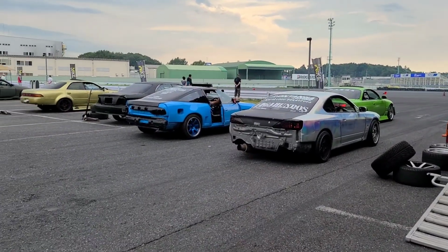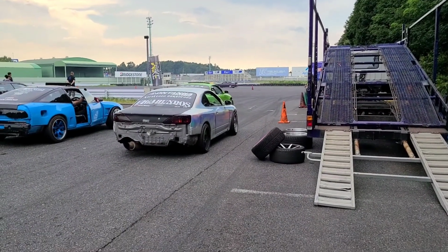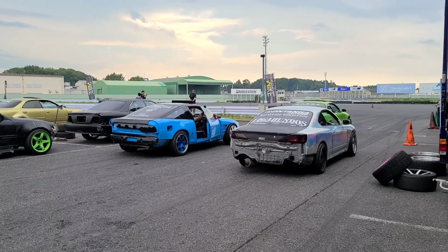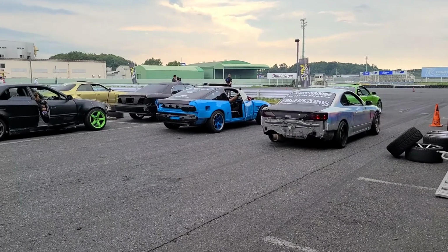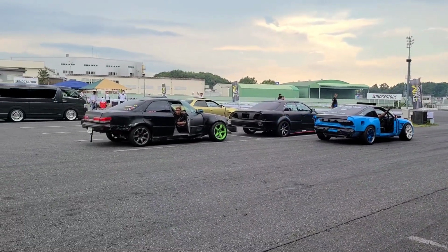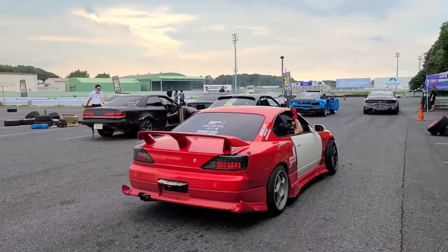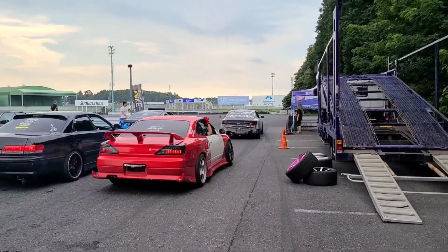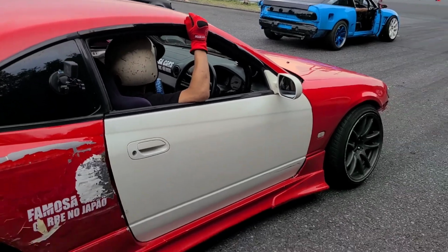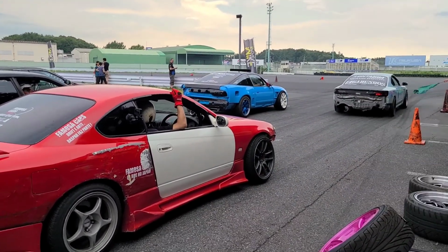So again, we're here at Mike's Racing at the Tsukuba Circuit. This is the Gymkhana side, and it's all levels of driving here, anywhere between medium to experts and beginners, novice, you name it. Right now I have my GoPro on one of the S15s here. I'll put his Instagram down below so you guys can follow his stuff. So we're just gonna get that started. It's gonna pick up a lot of wind noise, but it's okay though.